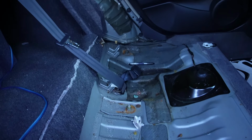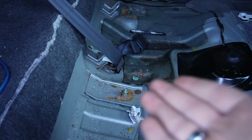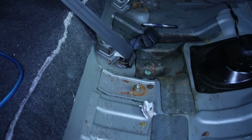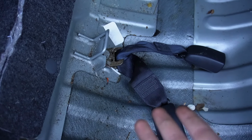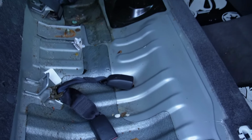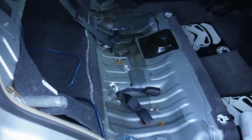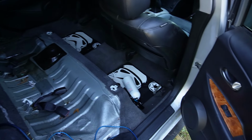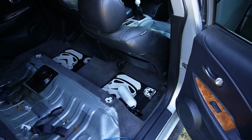And actually I realize now I don't need to take that out anymore, because the only reason I wanted to take that out was to get the seats out, but we already got the seats out. I left these ones in. So that is the back seats. The back seat removal, I guess I should say, is done. Now to move on to the rest of the interior.